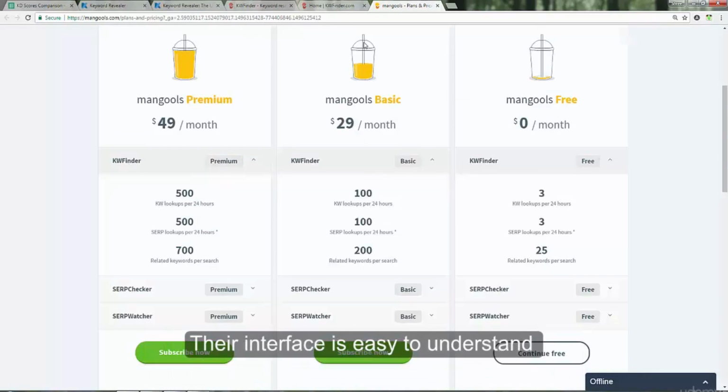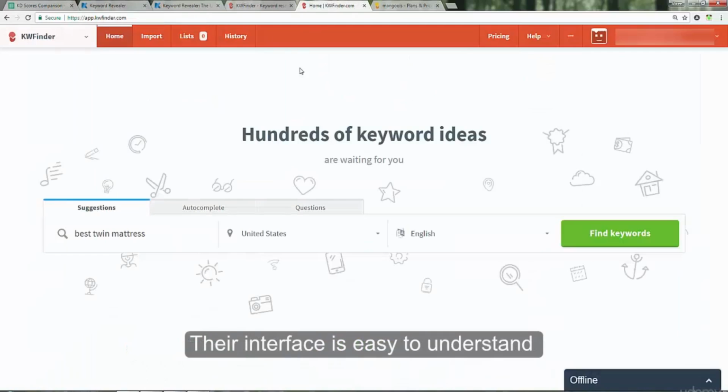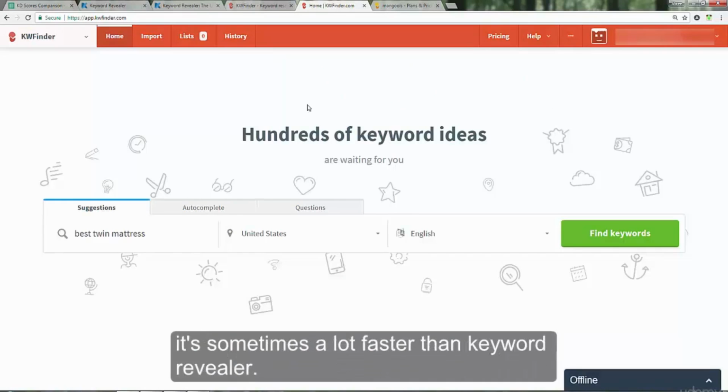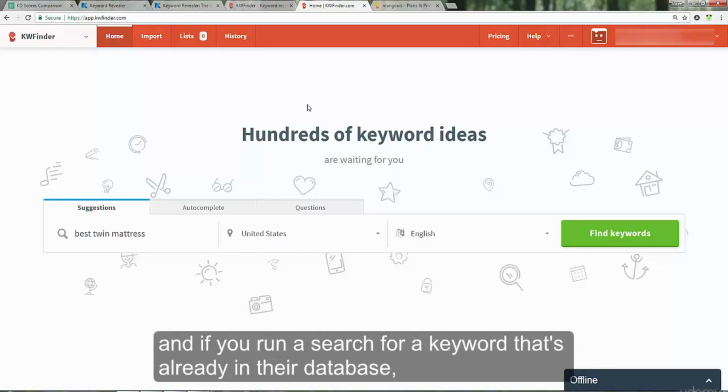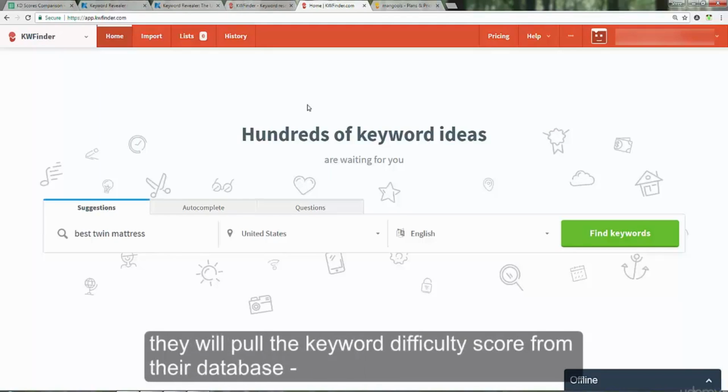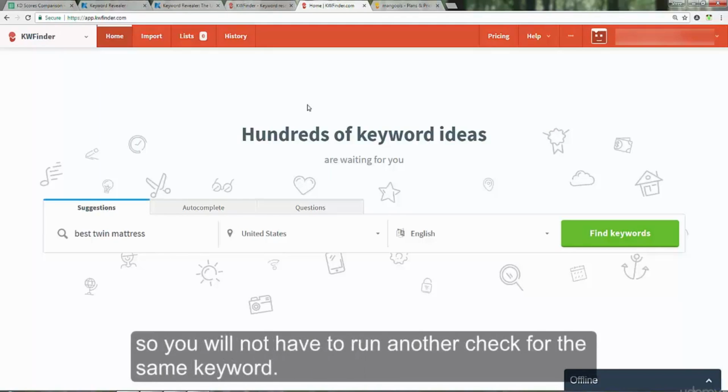Their interface is pretty easy to understand, and the way this tool operates, it's sometimes a lot faster than Keyword Revealer. They seem to store keyword difficulty scores users calculate in a database, and if you run a search for a keyword that's already in their database, they will pull the keyword difficulty score from the database, so you will not have to run another search for the same keyword.